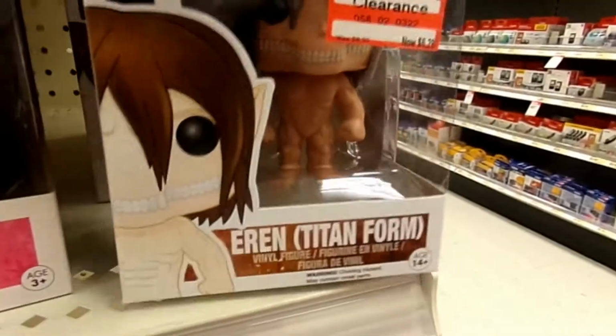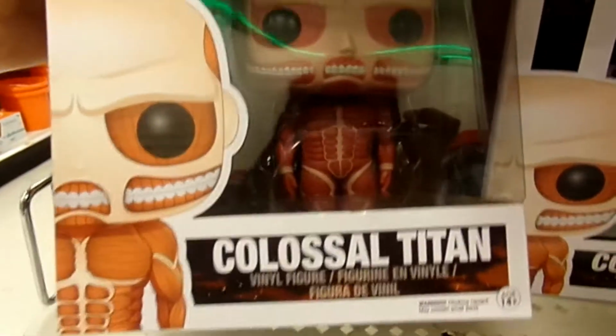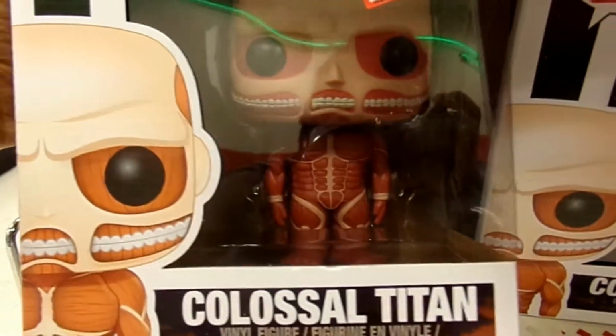They have Eren and his Titan 4 from Attack on Titan. It's only $6. I should get it. But then look at this. They have the Colossal Titan. Oh my gosh. I think this one is 10. I should just get both of these. But you know what? It's not for the giveaway.